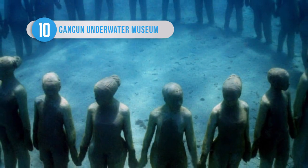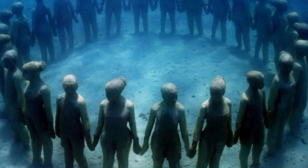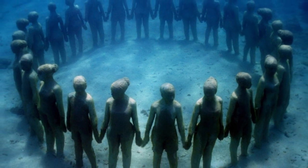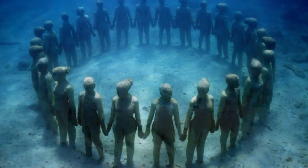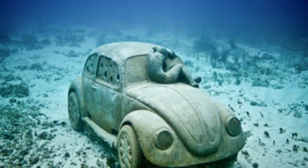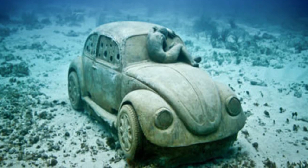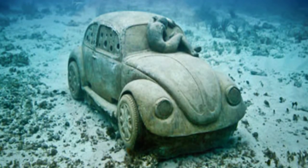While the Cancun Underwater Museum isn't technically a building, it is one of the most fascinating establishments currently underwater, so let's give it some credit. Billed as the world's first museum without walls, it's home to over 400 sculptures, arrangements and displays which are all stored on the ocean bed, which doesn't seem like a safe place to keep things.